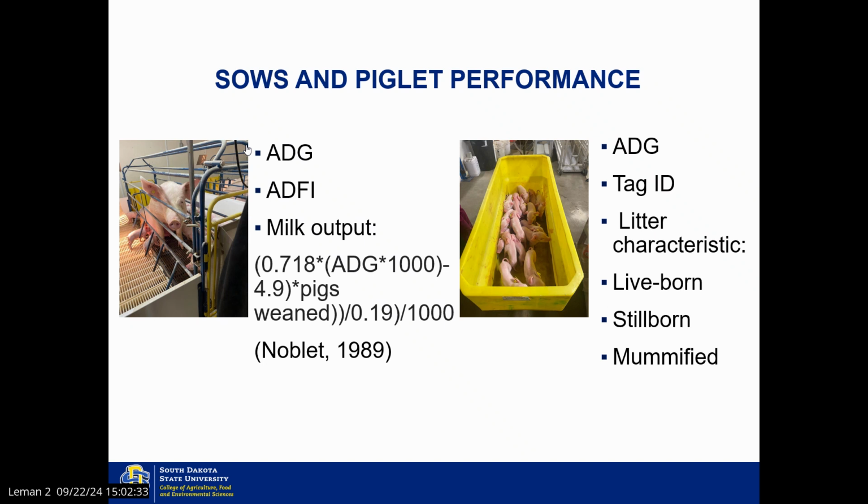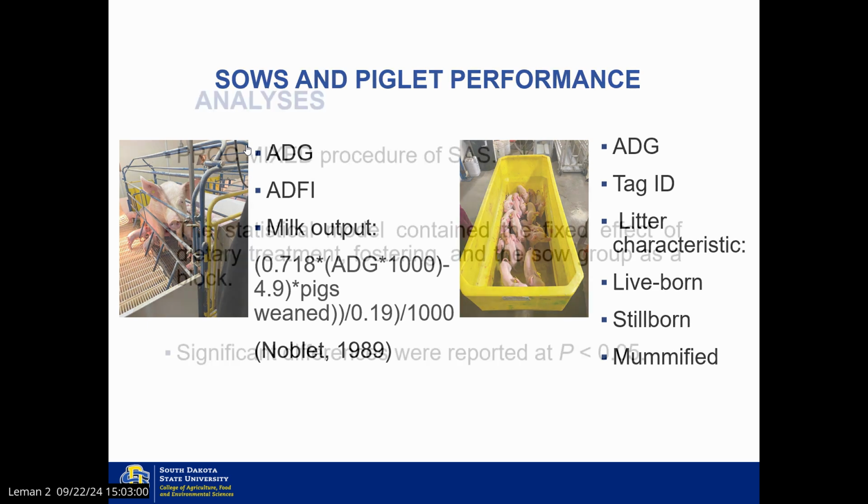Sow and piglet performance was measured through body weight to calculate average daily gain for both. The sow's average daily feed intake was also measured. Milk output was calculated using the formula from Noblet 1989, using average daily gain of the piglets and number of piglets weaned. The litter characteristics were also taken: live born, stillborn, and mummies.